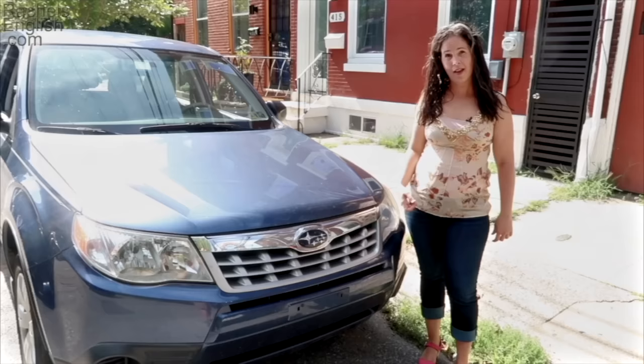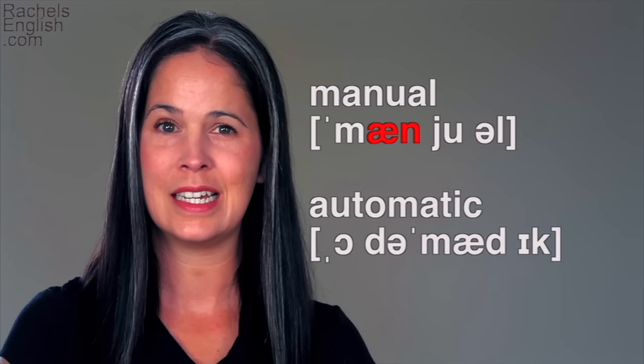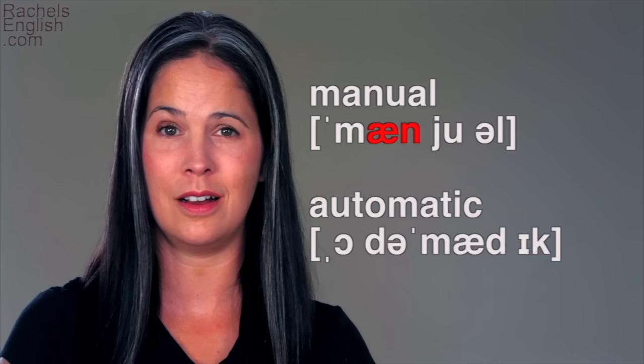Had to come over to our trusty VW for this one, where we have a manual transmission. That's different from the automatic transmission in the other car. Manual versus automatic. Both of these words have the stressed A vowel in the stressed syllable. But the vowel isn't pure before a nasal consonant. Here it's before the N, so it relaxes into A.